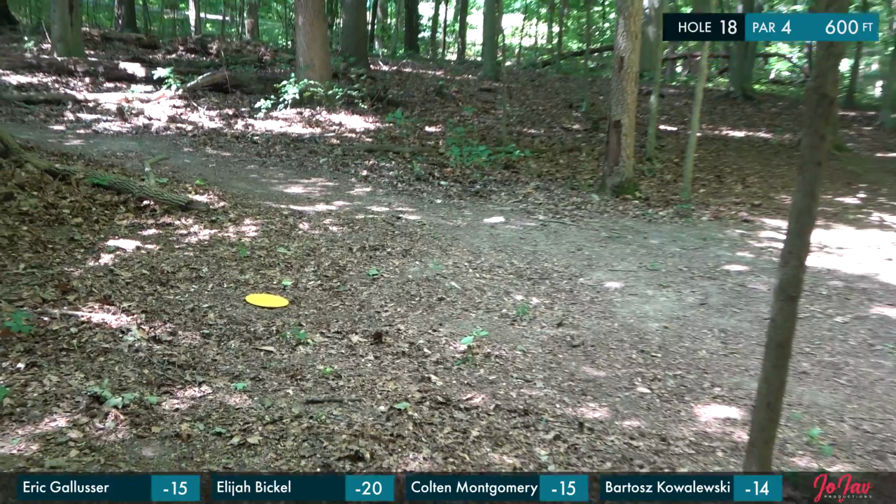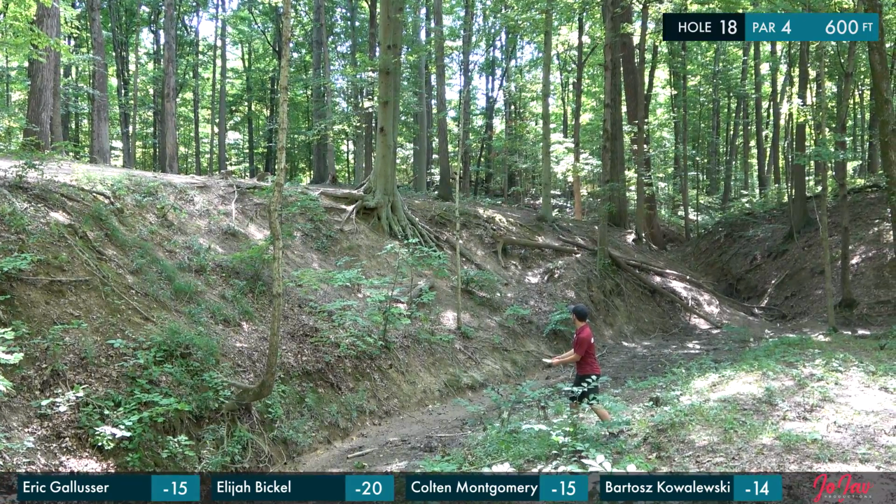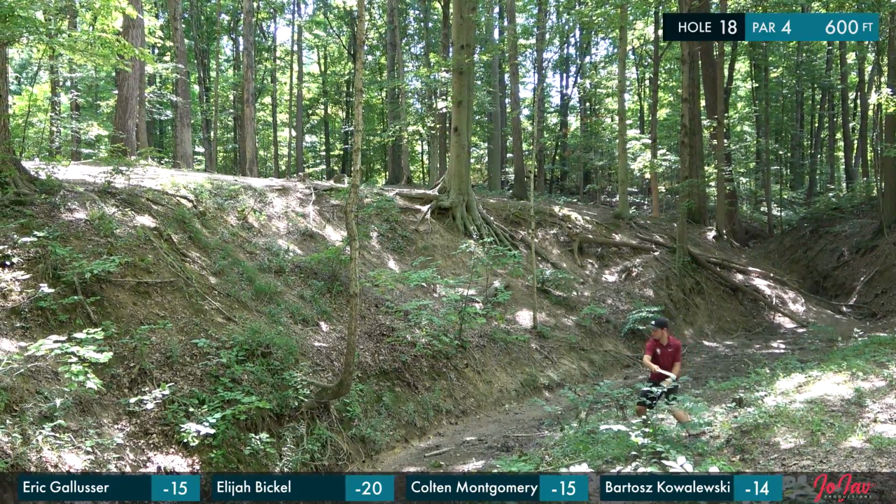Eric seems to finagle a forehand flex up there. That was a really nice forehand. He's by the basket, quite a bit of distance. Yeah, that was really good. And Elijah's in the casual here. It's really muddy down there.